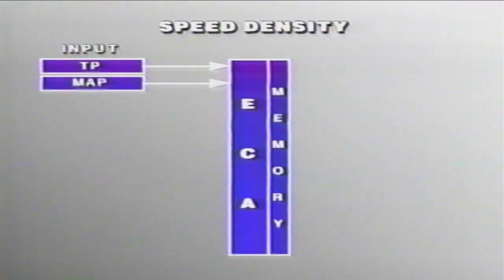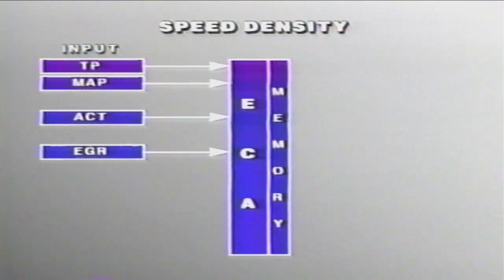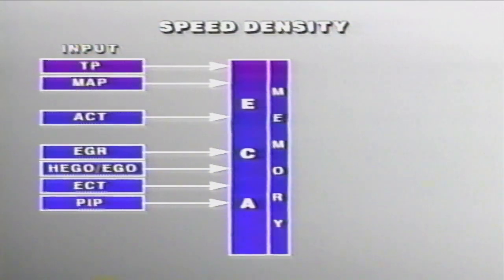The MAP, or manifold absolute pressure sensor, which measures manifold pressure or vacuum. The ACT, or air charge temperature sensor, which supplies inlet air temperature in the intake manifold. The EGR valve position sensor. The HEGO, for heated or non-heated exhaust gas oxygen sensor, which signals the quantity of O2 in the engine's exhaust. An ECT, engine coolant temperature sensor, and a PIP, or profile ignition pickup sensor. This signals cylinder position and RPM.